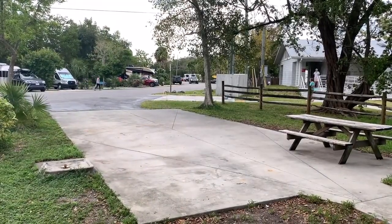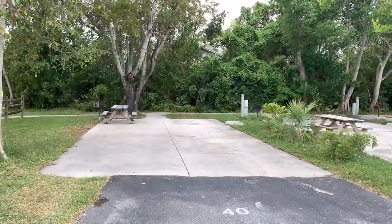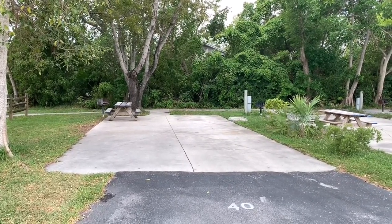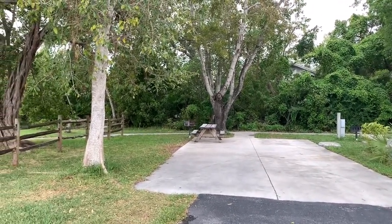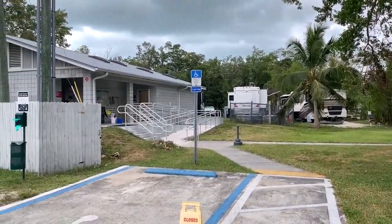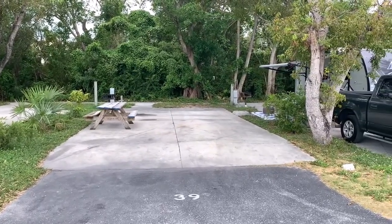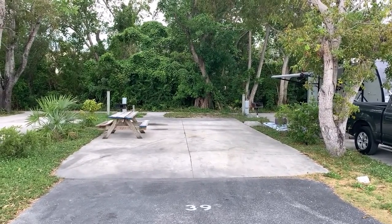And here's a view of that site from the rear. Site number 40 going down in the book. Yeah, I really like that site. Site number 40 going down in the book for John Pennekamp Coral Reef State Park Campground. That's a handicap site, and you also have a paved walking trail with a ramp going up to the shower house. Right next to site 40 is site number 39. Very nice looking site. 30-50 amp electric hookup, full hookup site going down the book.